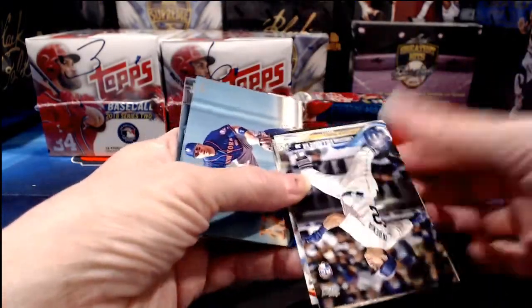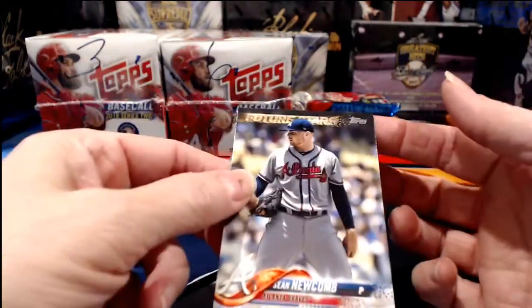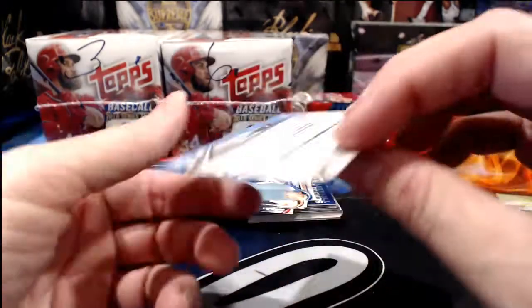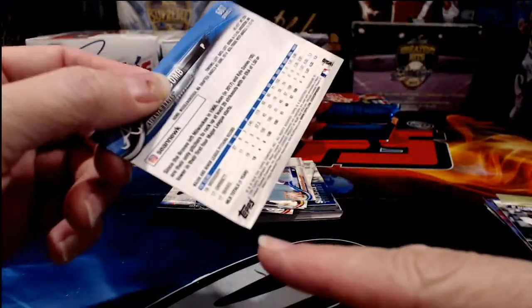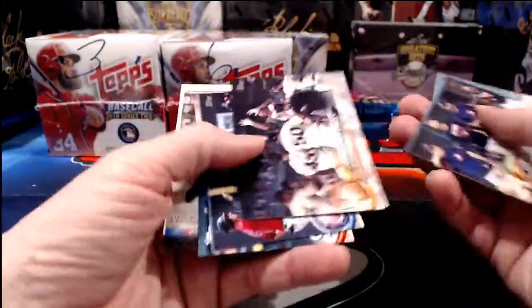Hang on, I feel a card that's bent on the back. Called him a loser and something else. This, Sean Newcomb. See that? Bent edge right there, right out of the pack. I just felt it as I was getting ready to lay it down, so FYI.